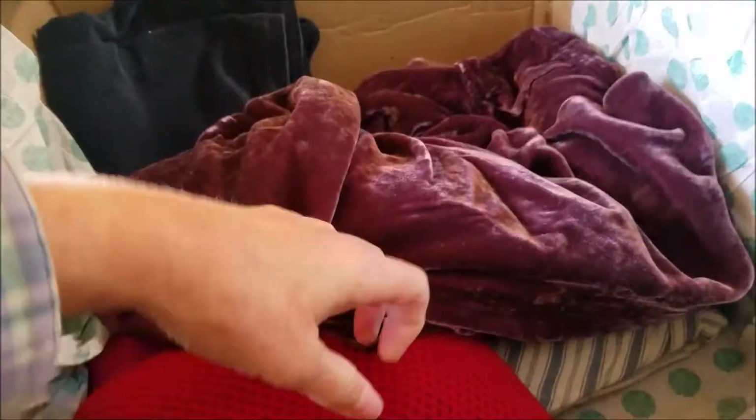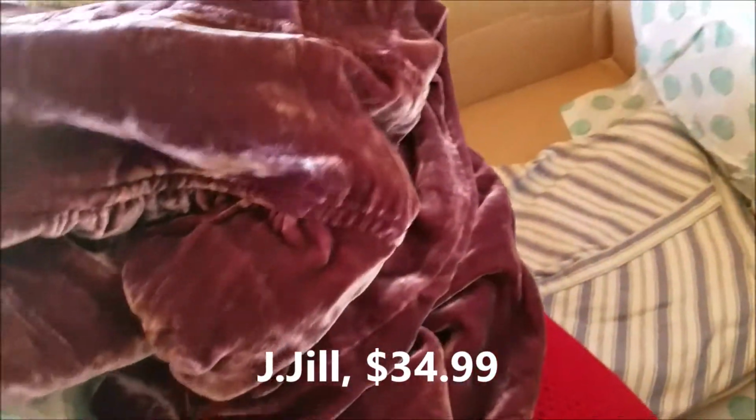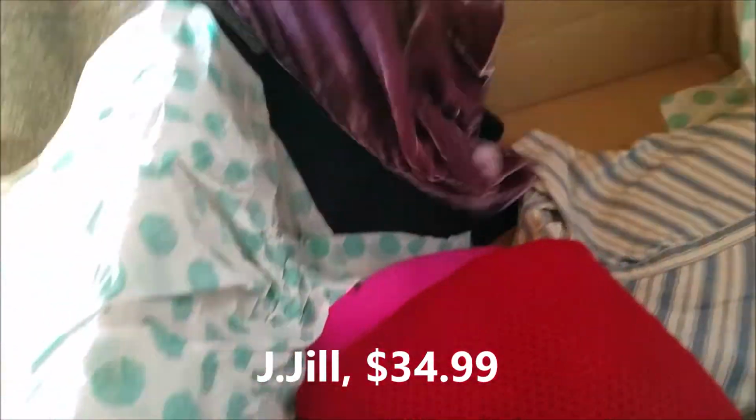Black pants. And this is, is it a skirt? Let's see. No, it's a dress. Oh my. J.Jill. It looks like, is it button down? Sherpa, we don't need your help. It's velvet, that's for sure. My heavens, that is interesting. I will have to see what that's about. It looks like it's going to be long enough for me. I'll have to try it on.